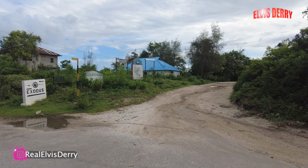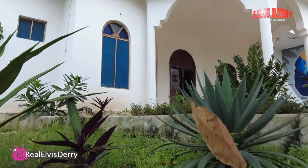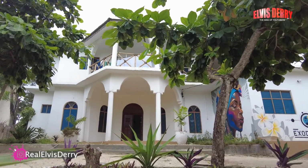Exodus is a new hotel on the island. It used to be called Mfumbwi Lodge. It's newly been renovated over the last year by a group of Welshmen from the UK. The hotel has many different themes. I'm going to show you some of the artwork, some of the secrets we've got today. But yeah, you're welcome. Anytime you come, karibu.